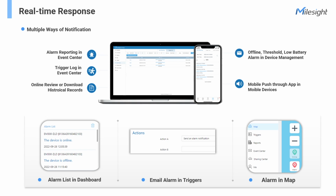When an alarm is triggered, the alarm list will be displayed on the dashboard interface, or you will see a flashing alarm icon on the map interface, and even receive email and check real-time notifications from the mobile push. Furthermore, the flexible event center shows you all the unread alarm reporting messages, and is also the right place where you can review online and download historical alarm records. Anyway, all these settings make sure to send valuable and actionable notifications when issues do occur.